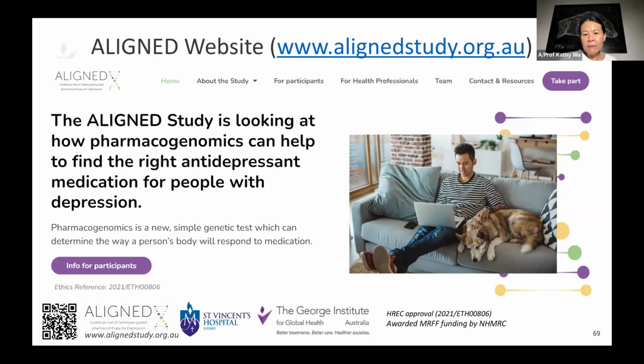Vincent's Hospital, we've allowed some public funding available to fund patients, especially if it's being used to guide depression treatment. However, another pathway would be the research pathway, and this is why I'm showing you the slide on the ALIGNED trial. We are trying to understand the jigsaw puzzle pieces that determine why some people respond to certain antidepressants but not others.